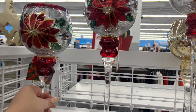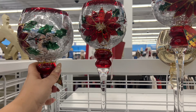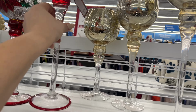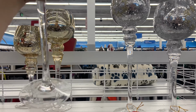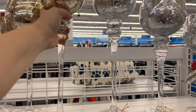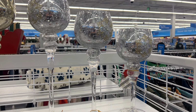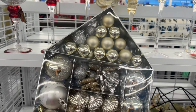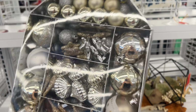We got pretty poinsettia glasses. $6.99. And they have this one. How much is that? No price on that one. Let's see if this one has a price. Nope. Look how pretty. Aren't those nice? And then they also have, ooh, look at this. Winter Wonderland, shatterproof, $13.99.